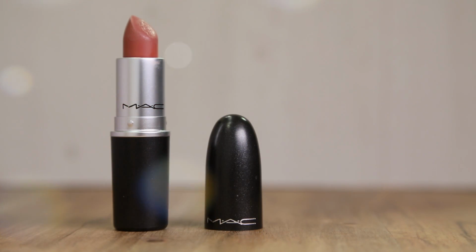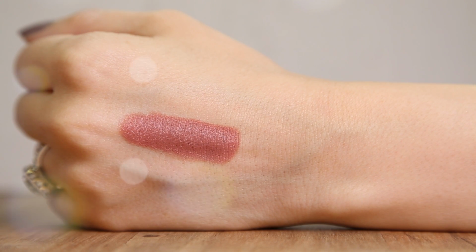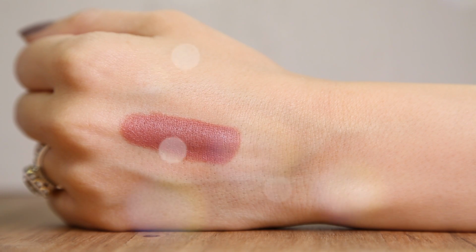This has been around forever. Why did it take me so long to try out this color? It is a perfect for me color, perfect for fall. It is not a nude where it's just like, oh, you've got nothing on your lips, but it's not totally dark and bold either. And I am loving this, wearing it all the time, even on kind of my no makeup days.